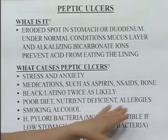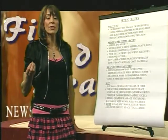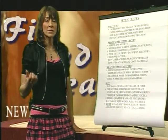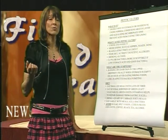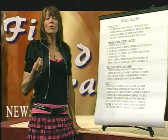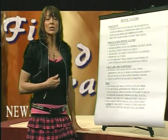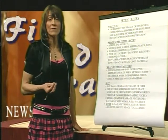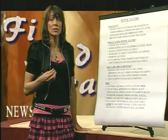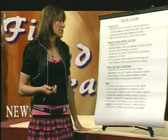Poor diet, poor nutrition. Nutritional deficiencies: if you don't have adequate amounts of L-glutamine, vitamin C, B vitamins, good bacteria, also known as probiotics, you don't have anything to keep that stomach lining strong. So when you have a bad diet, or you eat bad foods, or you have a lot of stress going on in the stomach, then it allows those eroded areas to take place.